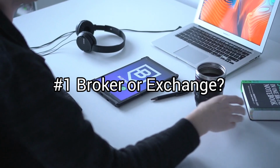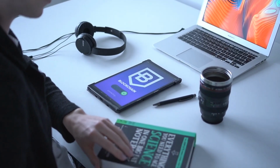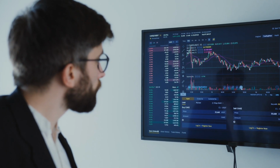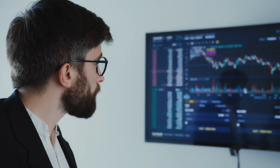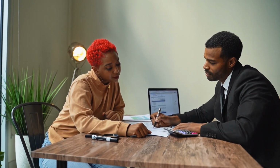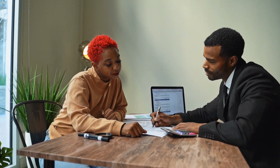Step number 1. Choose a broker or crypto exchange. Which one to choose? A. Cryptocurrency brokers simplify the process of buying crypto by providing simple interfaces that connect with exchanges on your behalf. Some demand rates which are higher than the exchanges. While brokers are unquestionably convenient, be careful.